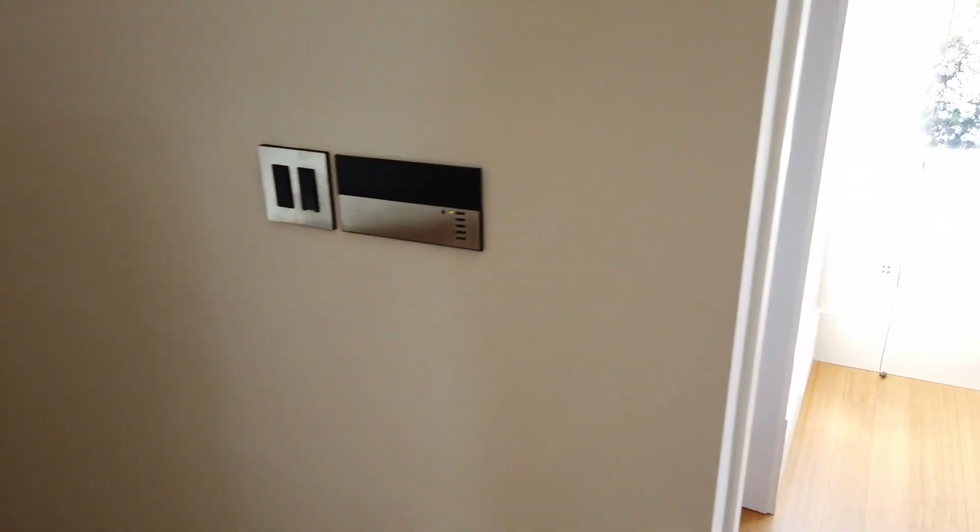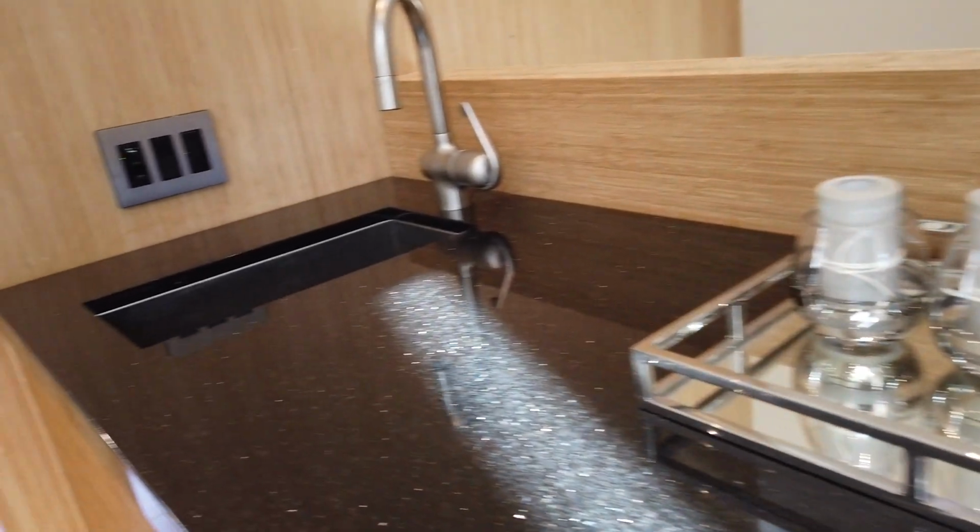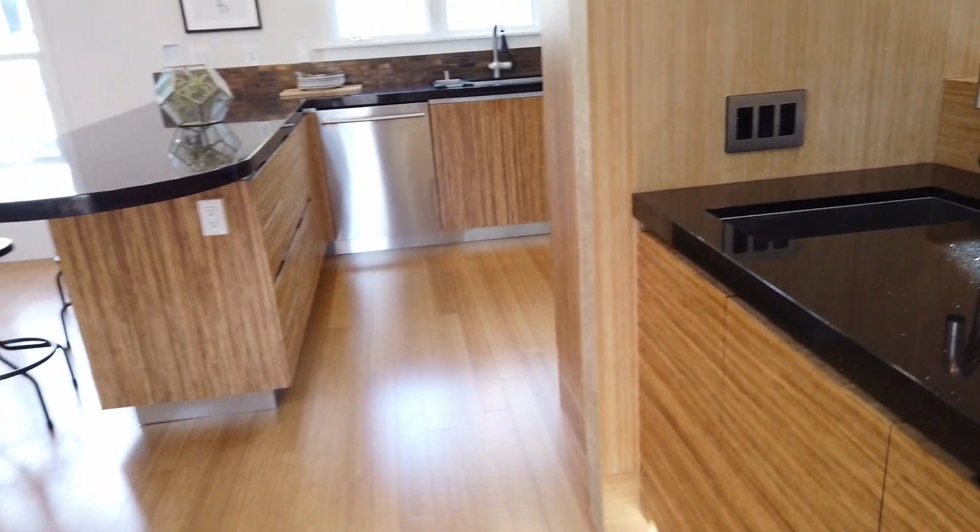Now over here, you can see the light switches are pretty nice. I think these are the Lutron ones too. Just really nice detailing, shows you that they cared. That makes sense. I know that sounds weird to say, but they did. Bamboo floors again, like we said.